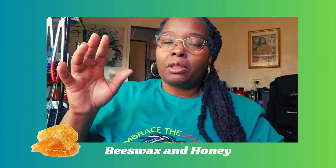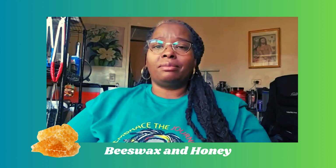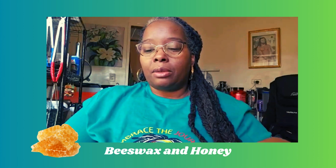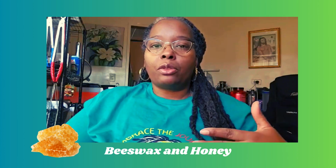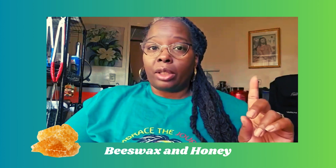2 of the biggest products for me that cause buildup are beeswax and honey. Yes, this is why I don't recommend using beeswax and honey on your hair, because, as I said in previous videos, beeswax creates a barrier, so things can't get through it. If you've worked with beeswax before, it's hard for moisture to penetrate it. So that's why I don't recommend using beeswax.